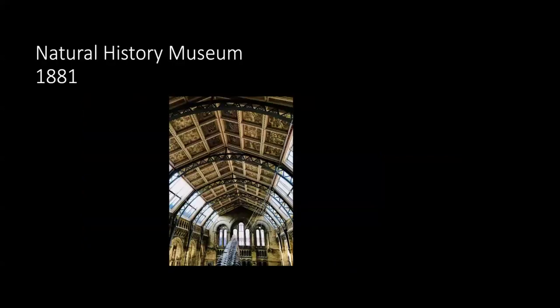Okay, quickly, because I'm aware that we're running out of time. The Natural History Museum, right across from the V&A. It is a building that's almost as beautiful as a cathedral, speaking of architecture. First opened in 1881, but its origins stretch back to the British Museum and Sir Hans Sloane, who we talked about last time. Now, if you'll recall, his collection was part of what started the British Museum.